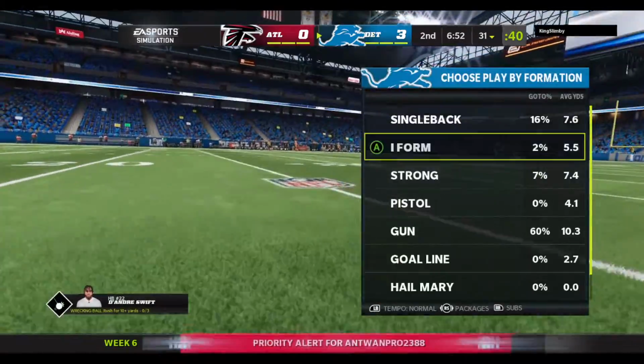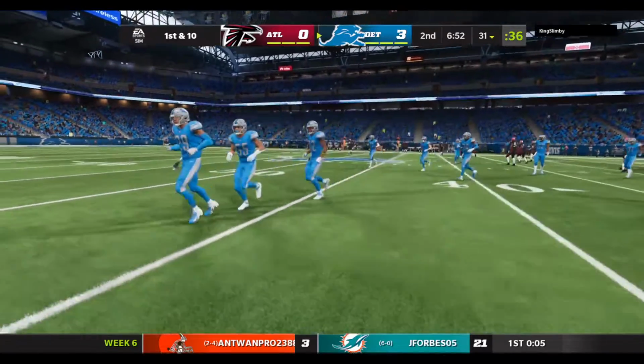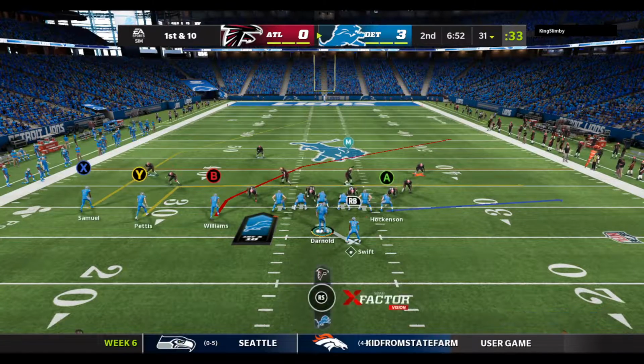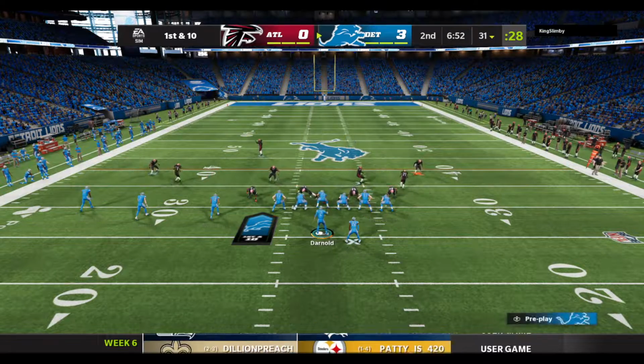So a change of possession here on the punt. And possession will switch hands, 1st and 10. The Lions offense ready to kick off their next drive. They're sitting in first place in the division. They've got an open date on the calendar coming up next week.